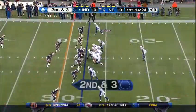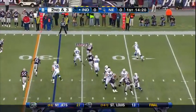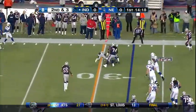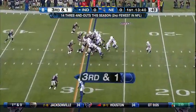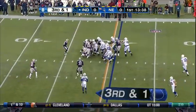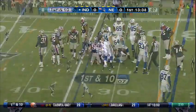The Colts, winners of 4 in a row. A good play action fake, and then rolling out of the pocket. And it's a little toss to the rookie tight end, lined up as the tailback out of the I, and they'll go fullback instead. And it's Robert Hughes with his first carry.